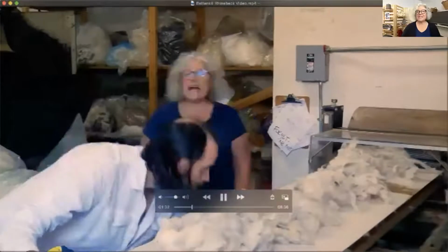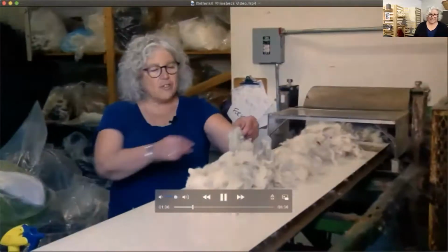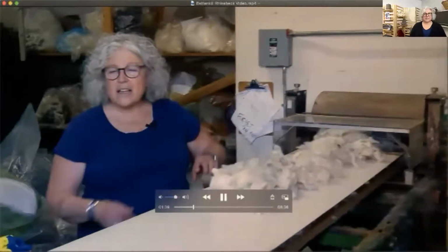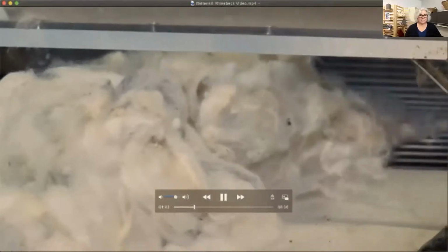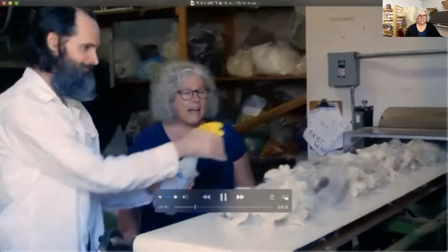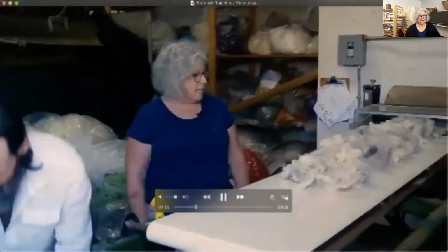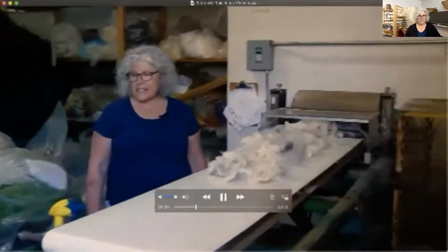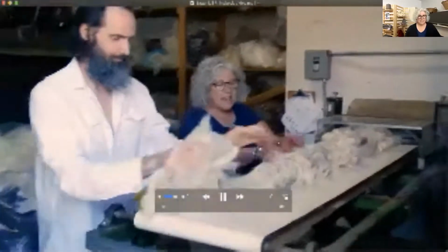So this is the next step in the process. We're taking the washed and dried fiber and adding a little bit of conditioner, and then we're feeding it into this machine called the picker. This is Tim. He runs the picker and the carder. He's been with us almost 4 years, and we sure appreciate his attention to detail. It really makes a difference in having a very consistent product that's really well blended.